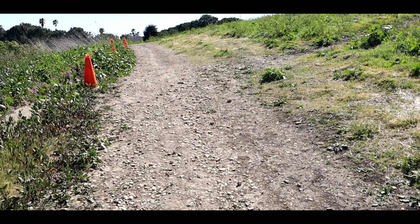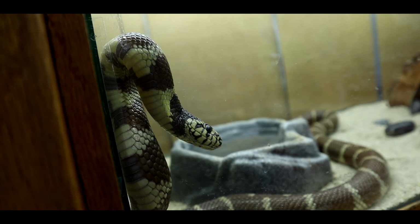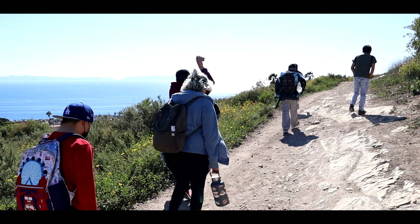Rattlesnakes. It's best to stay vigilant, especially during spring and summertime. Different types of venomous and non-venomous snakes consider this area home as we hike along the designated paths.